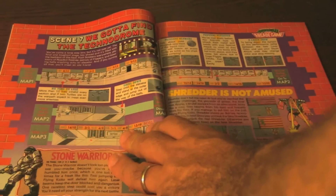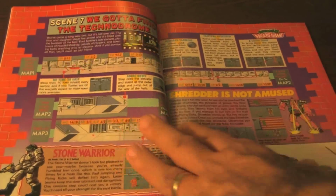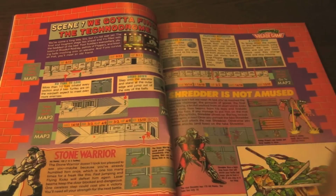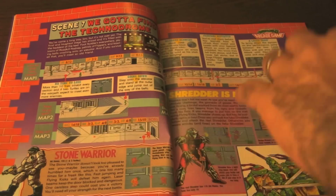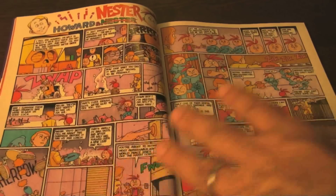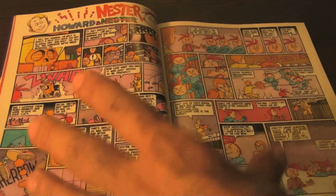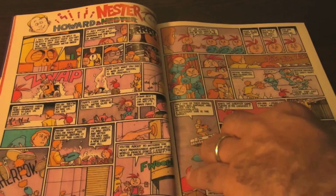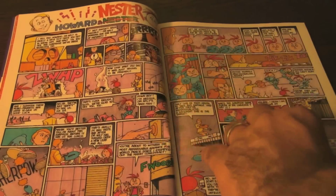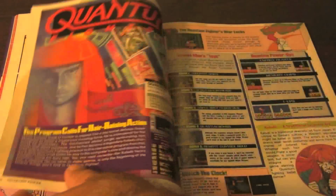So this is your strategy guide to the game, which is kind of nice. They included full strategy guides back in the day. You didn't necessarily have to buy your strategy guides like you do today. Big thick book, it's all in 10 pages. Here's Howard Nestor. Comic in every volume up till now. They've always had a comic. Nestor's been kind of the mascot or spokesperson for Nintendo Power up to this point.